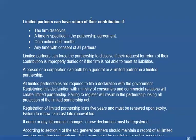Limited partners can have return of their capital contribution if the firm dissolves, a time is specified in the partnership agreement, on a notice of 6 months, or any time with consent of all partners. Limited partners can force the partnership to dissolve if their request for return of their contribution is improperly denied or if the firm is not able to meet its liabilities. A person or a corporation can both be general or limited partners in a limited partnership.